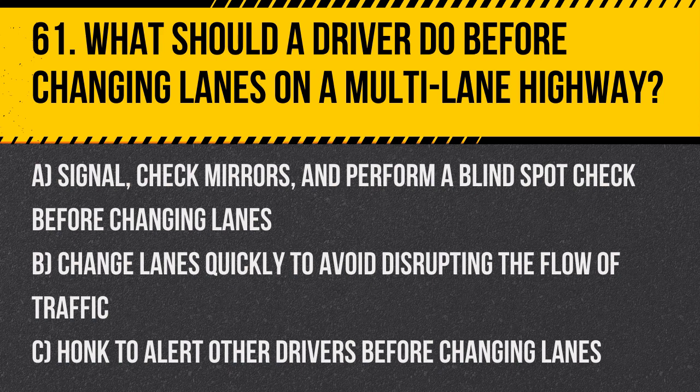Question 61. What should a driver do before changing lanes on a multi-lane highway? A. Signal, check mirrors, and perform a blind spot check before changing lanes. B. Change lanes quickly to avoid disrupting the flow of traffic. C. Honk to alert other drivers before changing lanes.